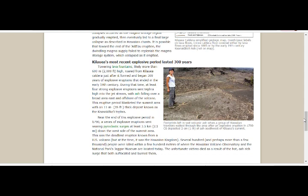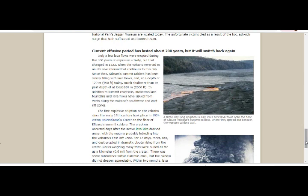Yes. Footprints left in wet volcanic ash when a group of Hawaiians traveled through the area after an explosive eruption in 1790. One inch of ash southwest of Kilauea Summit. Look at that. They left their imprints. They're still there today. Amazing.